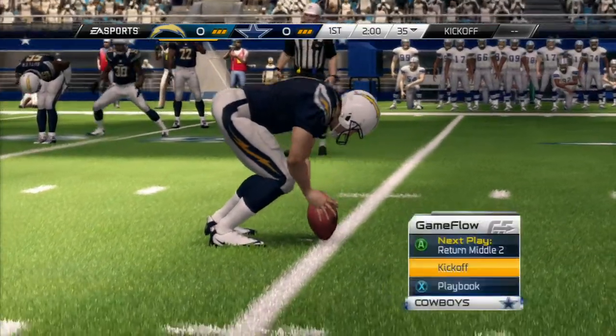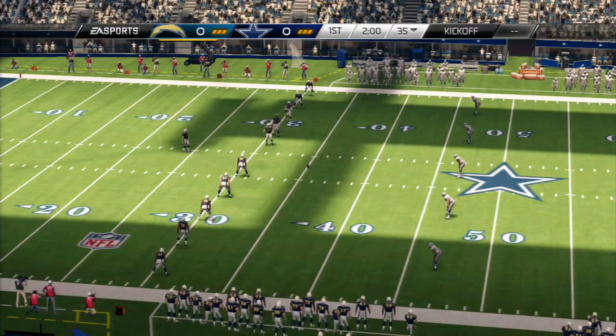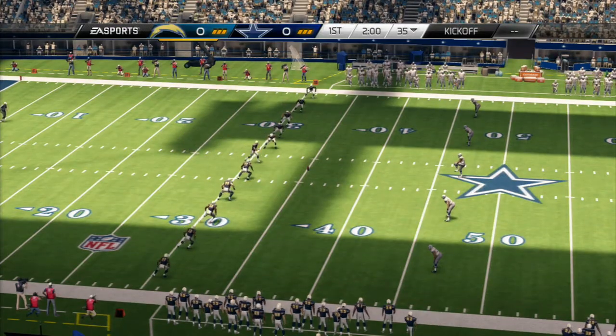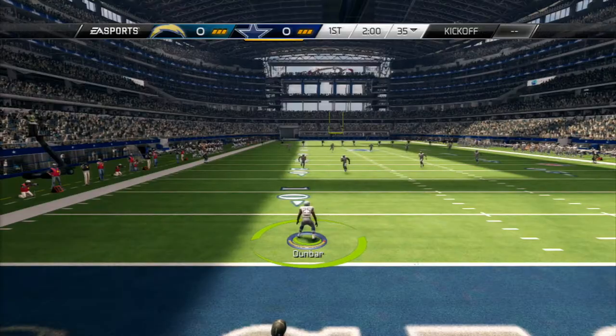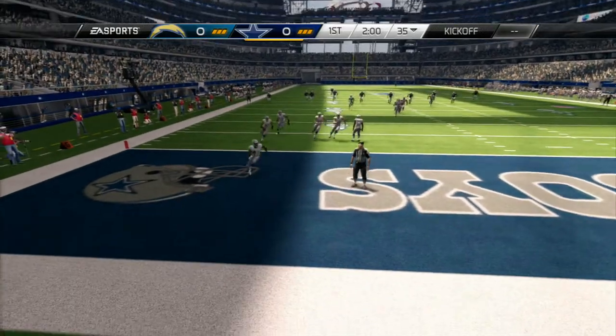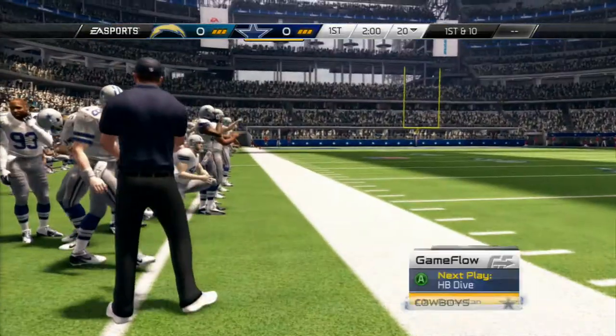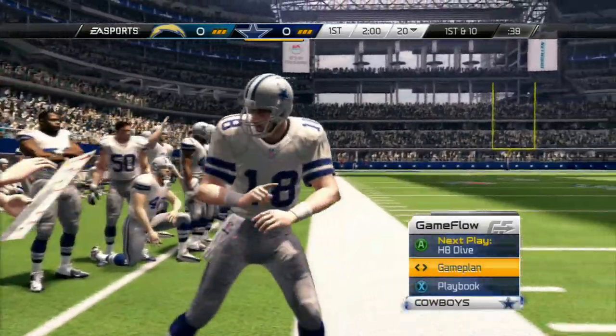Really willing to fight? Can you do it for 60 minutes? Because that's what it's going to take to win this game. Nick Novak, ready for the kickoff. They'll take it at the 20. The pride of Purdue, quarterback Kyle Orton.